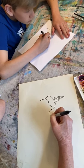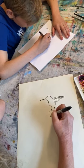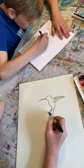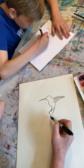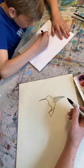But when they're getting their nectar, they curl their bodies under this way. So I went ahead and did the tail. I came out from this end and I did my little wiggly line, and then I'm going to come right back up. I'm going to connect it right onto the back of the body right there.